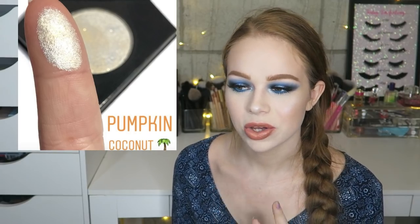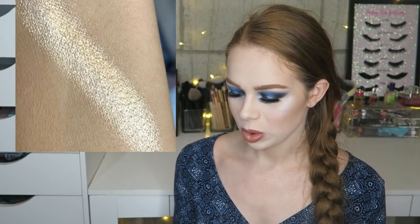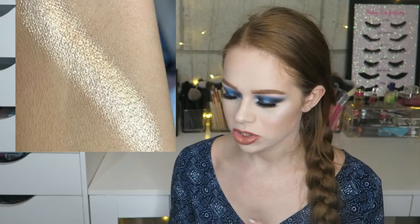Honestly, I'm so intrigued. I'm like, pumpkin coconut, what is that gonna smell like? Am I gonna love it or am I gonna hate it? So I actually did buy this highlighter, and part of it is because I'm so intrigued on the scent, but also I just wanted to try a few more things from Love Luxe Beauty. So I grabbed that highlighter.